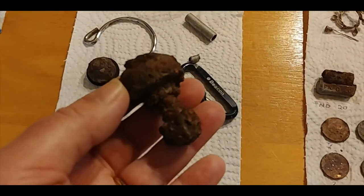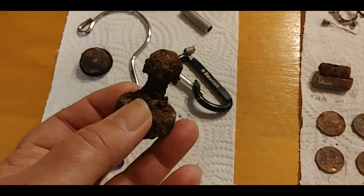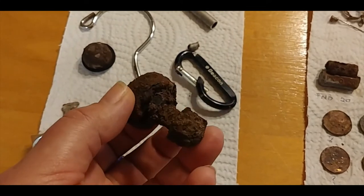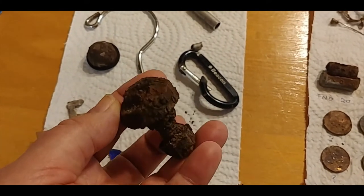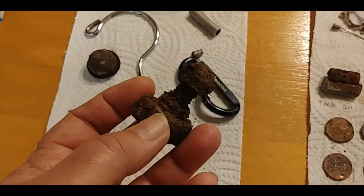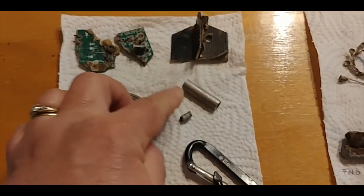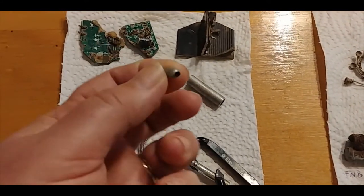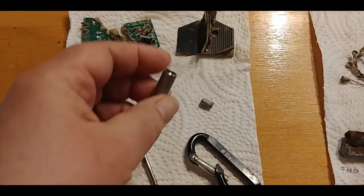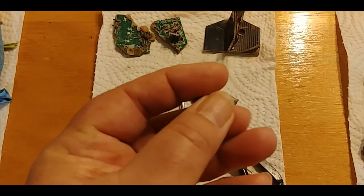Gigantic lump of iron. I think this is older than the fill that went in that area. That must have been dredged up when they did the grading. No idea what that is. Tiny lump of aluminum, that's the thing that looks like a little bead. No idea. An aluminum tube, which is not cut, it's smooth on the ends.